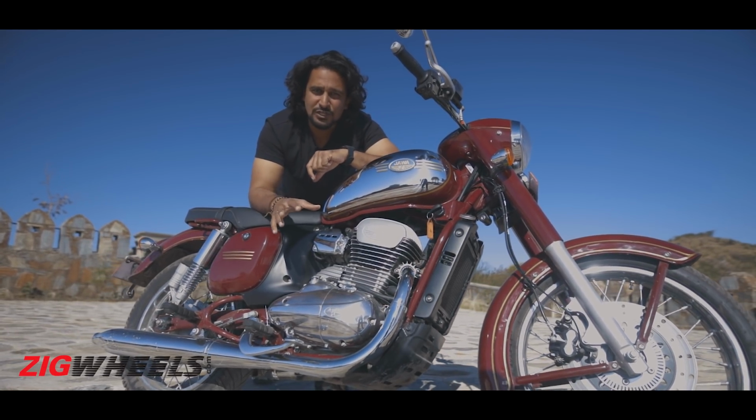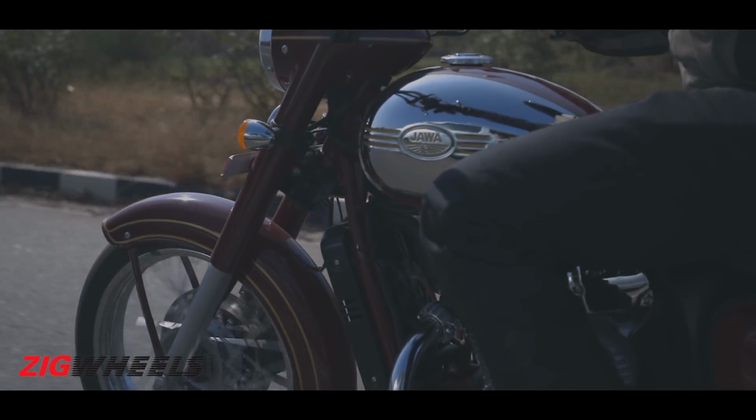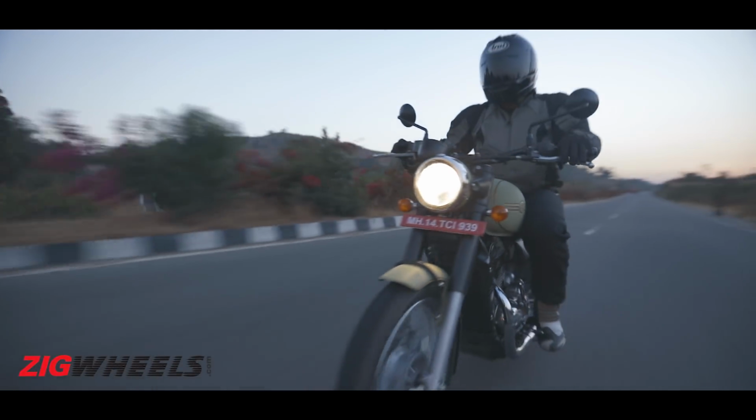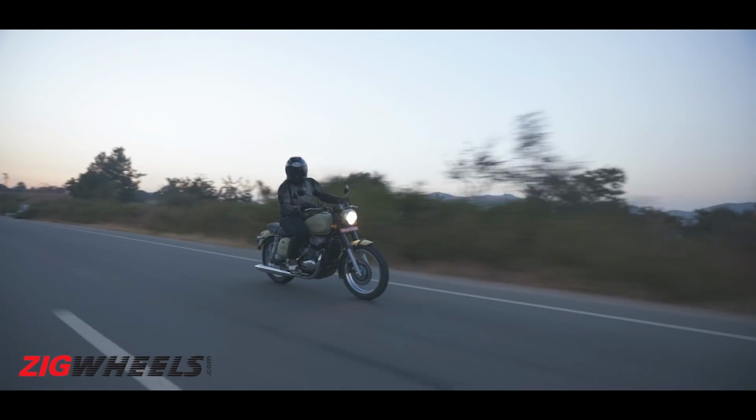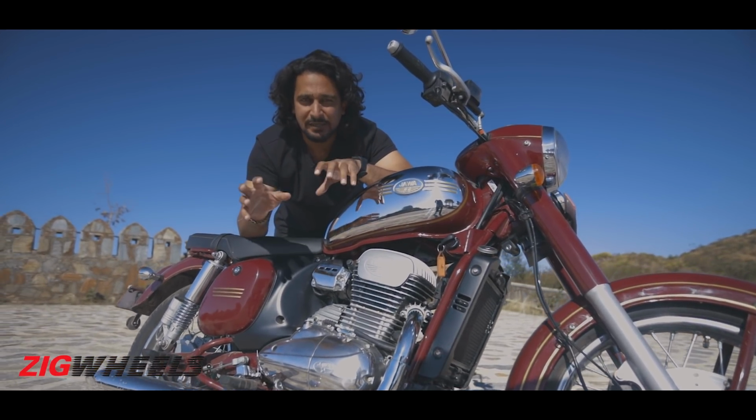There's been extensive change made to the head so that it breathes differently, and that is all with the intention of making lots of torque low down in the rev range. It actually is super easy to use and will be a breeze commuting in the city.